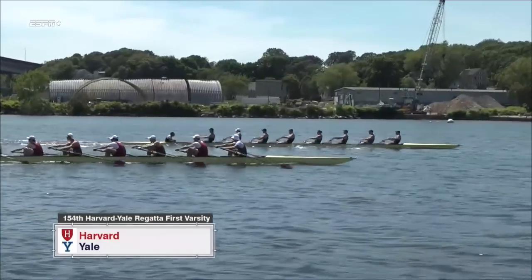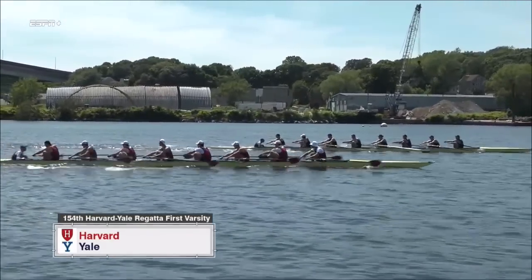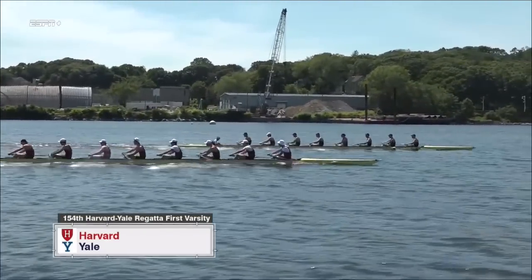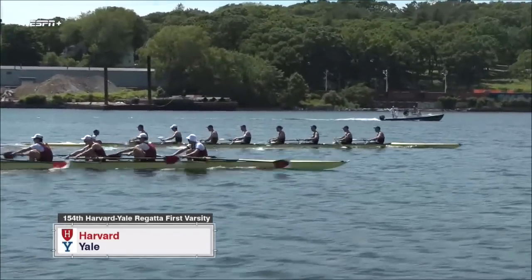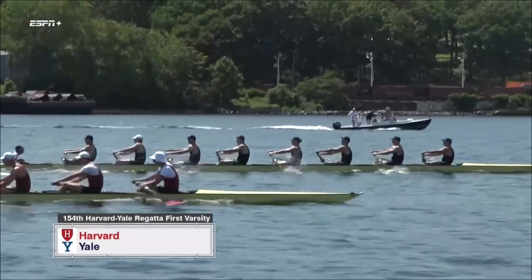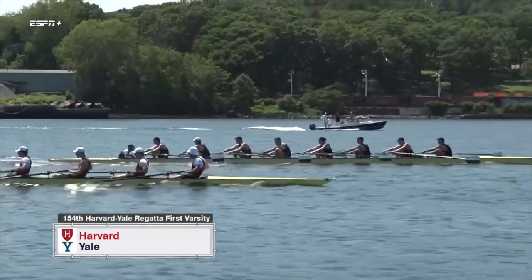So now it's just mano a mano for a few miles here, for 4 miles. Well, coming up on a minute into it, Yale's got about a third of a length. The coxswain Vlad is looking over at Harvard, telling his guys where they are. Just about now, the focus should be internal still. Only the coxswain should look out and give them some reassurance where they are, but athletes are just looking straight ahead and focusing on the rhythm.